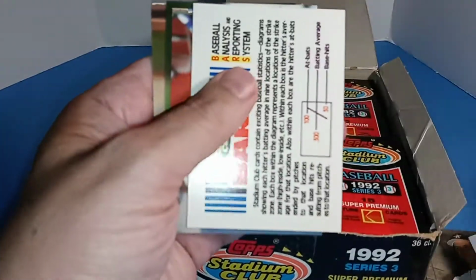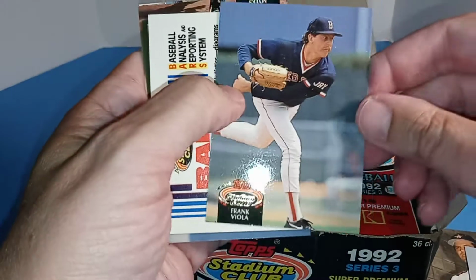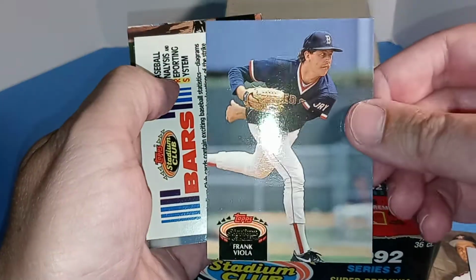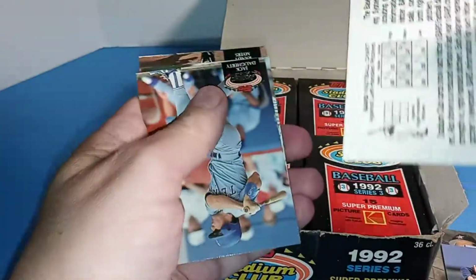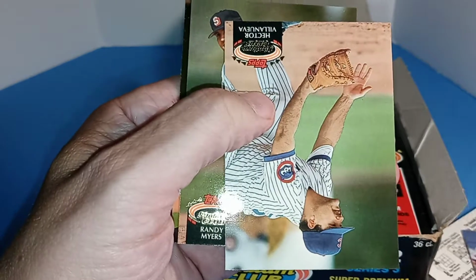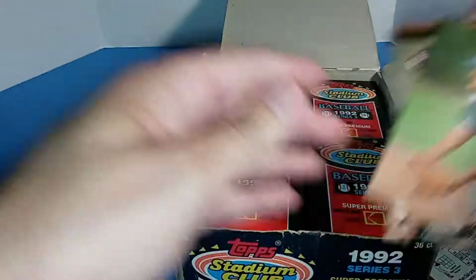So a lot of these Hall of Fame players from the 70s and 80s are certainly at the end of their career. Frank Viola, I met him once. He's actually a really nice guy. Let's see. Jeff Doherty, Hector Villanueva, Randy Myers, Turner Ward, and Scott Fletcher.